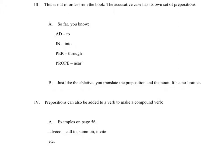My next point, number 3, is out of order from the book, but my order makes more logical sense. The book also gives you a list of the accusative case and the prepositions that come before accusative nouns. So far, the book has introduced to you the prepositions ad, which means to, in, which means into, per, which means through, and prope, which means near. Now you'll note that there's one example here, in, that's also used with the ablative.